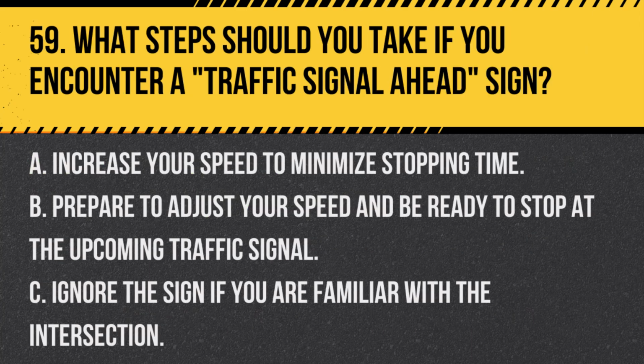Question 59. What steps should you take if you encounter a traffic signal ahead sign? A. Increase your speed to minimize stopping time. B. Prepare to adjust your speed and be ready to stop at the upcoming traffic signal. C. Ignore the sign if you are familiar with the intersection.